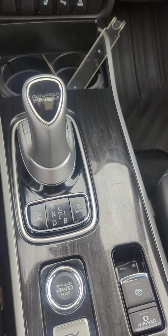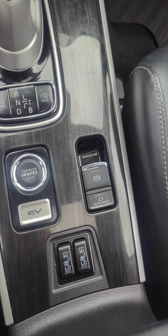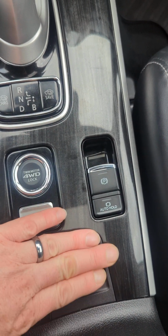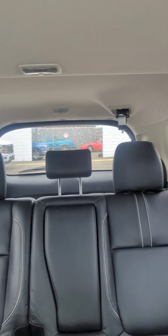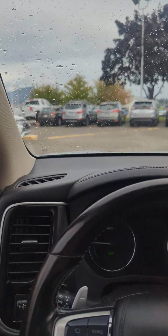It's a lot of info, and if you're not into the whole technical aspect of it, I don't want to overwhelm you. We do have the electronic emergency brake and auto hold system, and then obviously your front heated seats. Pair that with your sunroof, and then obviously your back. So like I said, mid-size SUV, a little bit bigger, 470 centimeters long. I Googled that just for you. And other than that, a nice ride one way or another.